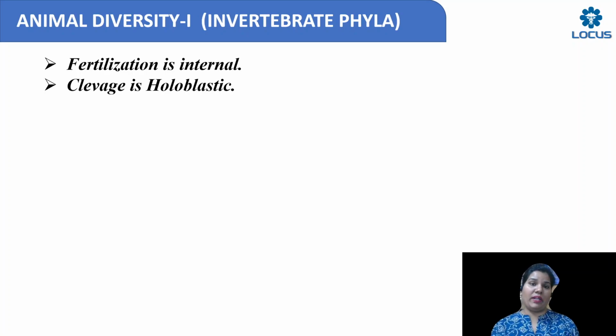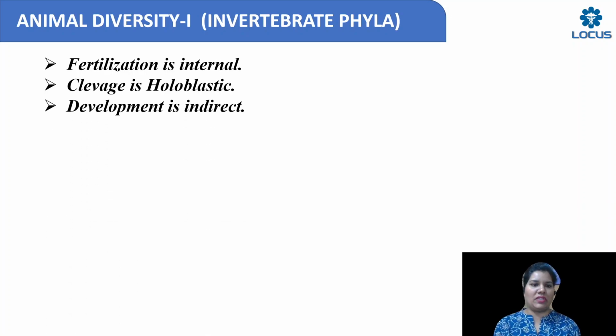Now, how do they divide? Their kind of division is called holoblastic. That means the entire fertilized egg is involved in division. That you call holoblastic. Holo means complete. When the complete cell is involved in division, you call it holoblastic. So that is the kind of cleavage they show.